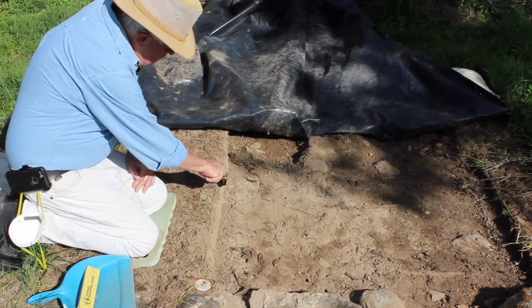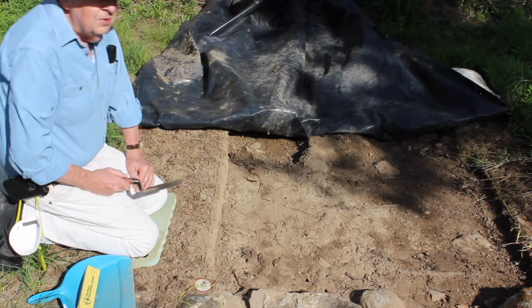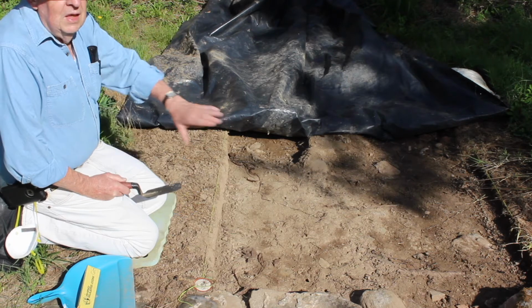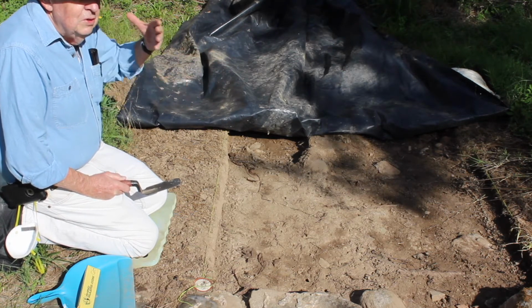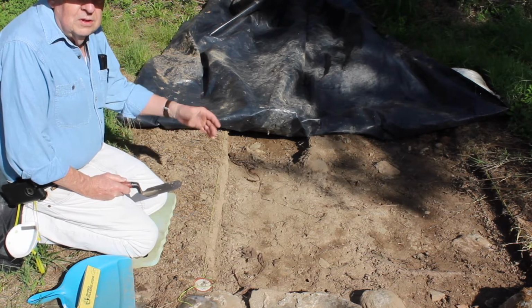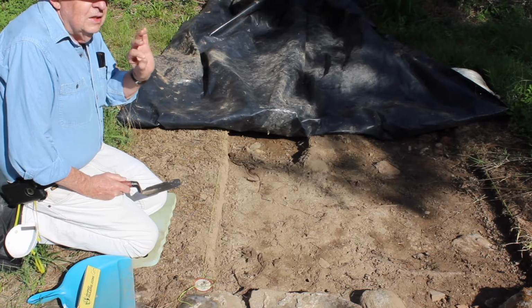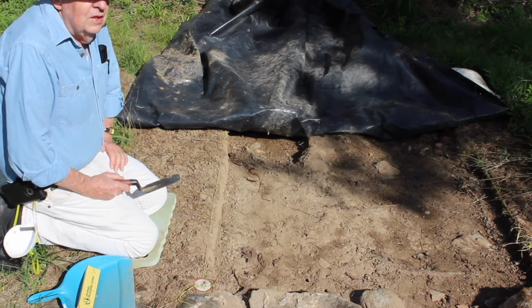Now I'm not sure you can see it, but if you look along here, you can see that this is just about the same depth all the way across here. We take that soil off and we look at the artifacts in there. And the reason we do that is artifacts get older and older as they go down in the soil. So you want to keep artifacts that are about the same age together. So we just take the soil off in thin layers like this.